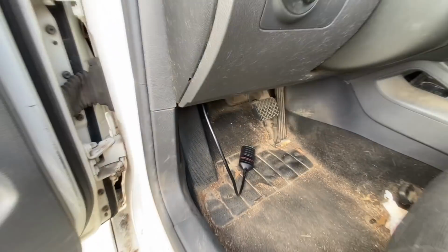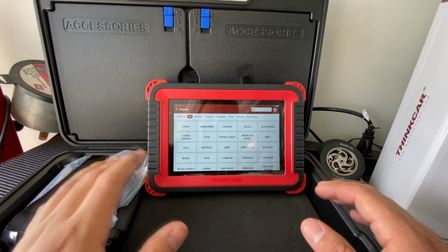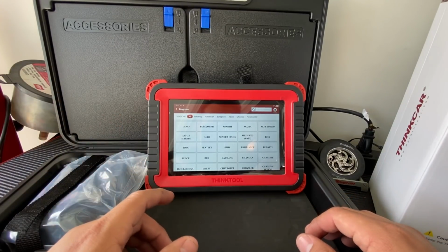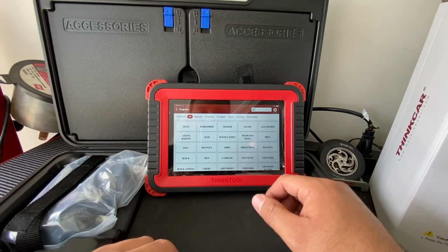Let's go ahead and move back to the scan tool. All right, so back over to the scan tool. Again, we lucked out with that adapter for the Bluetooth connector. Thank you, THINKCAR, for thinking of that. No pun intended. But let's go ahead and move over to the scan tool.